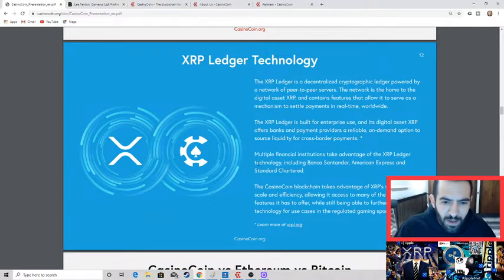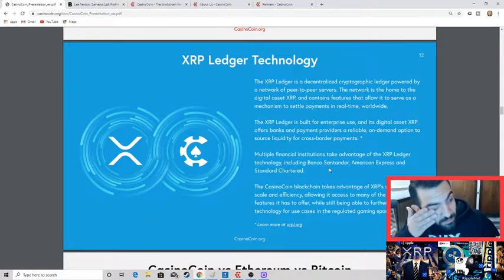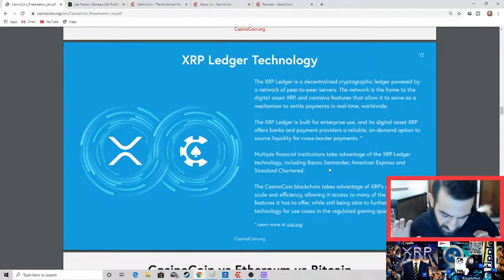So I'm saying multiple financial institutions take advantage of the XRP ledger technology, including Banco Santander, American Express, and the Standard Chartered. The Casinocoin blockchain takes advantage of the XRP's superior speed, scale, and efficiency, allowing it access to many of the bank-friendly features it has to offer, while still being able to further develop the technology for use cases in the regulated gaming space. So pretty much, just like XRP, they're going to use it so that this is like a worldwide casino gaming online phenomena.